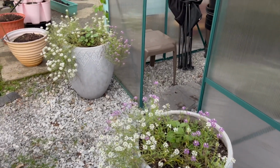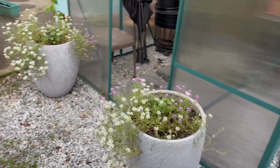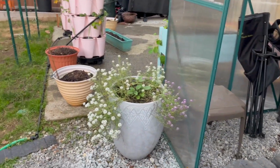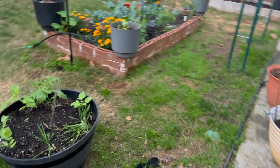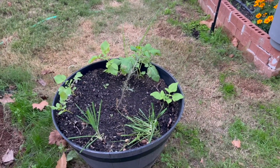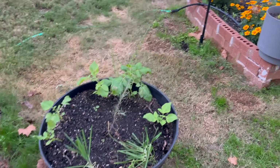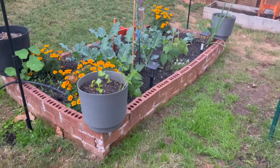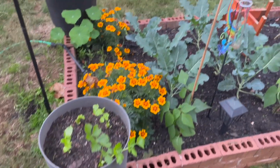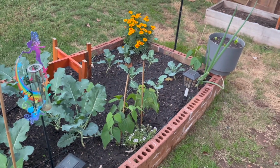These 2 pots, which are looking really pretty in front of the greenhouse, those are the alyssum. Last year, my alyssum was blooming through the winter, so hopefully it does it again this year. This is my rosemary in the middle with my volunteer potatoes. Celery we planted today. Then you know that this is the broccoli and beans bed.